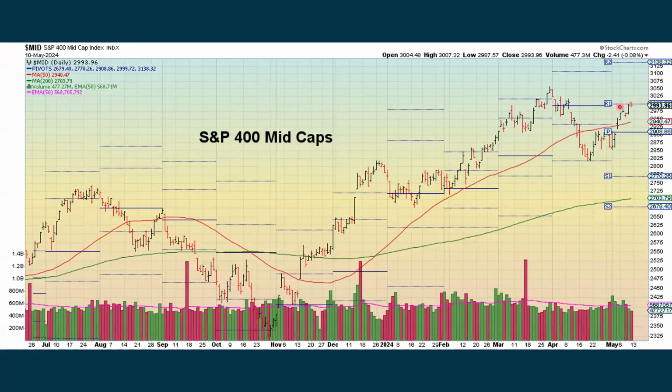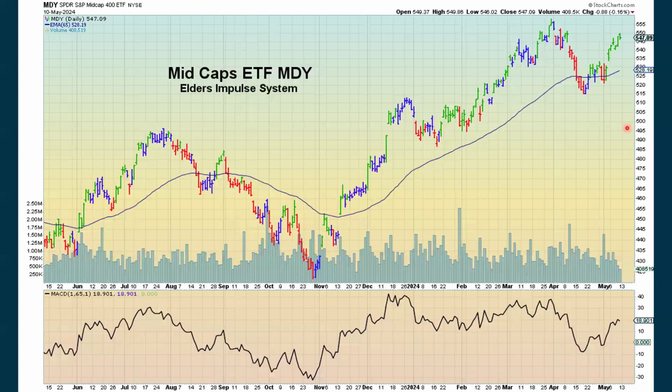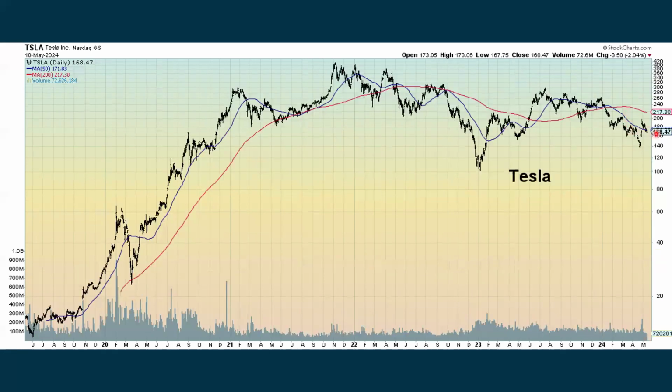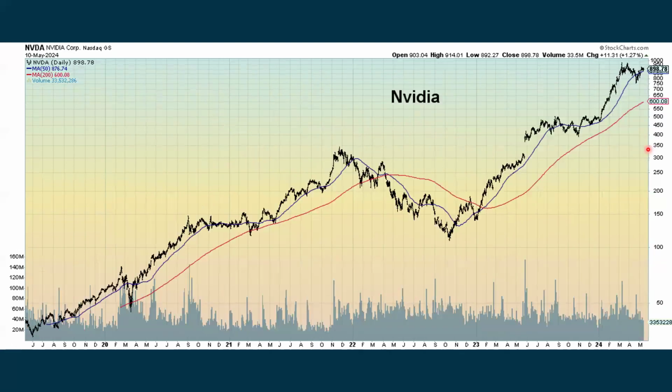The mid caps, they got above this R1 level, but then ended up closing down below it, but they're still above their 50-day moving average. We still are positive with the Elders Impulse system for the mid caps. Apple was down and still above both of these moving averages, but in a longer term downtrend. Tesla was down another over 2% again and is also in a downtrend.